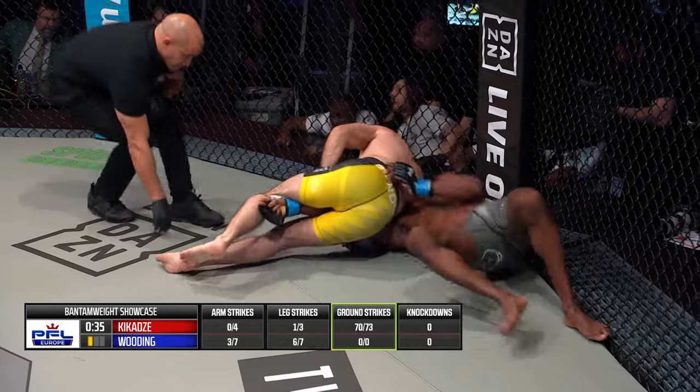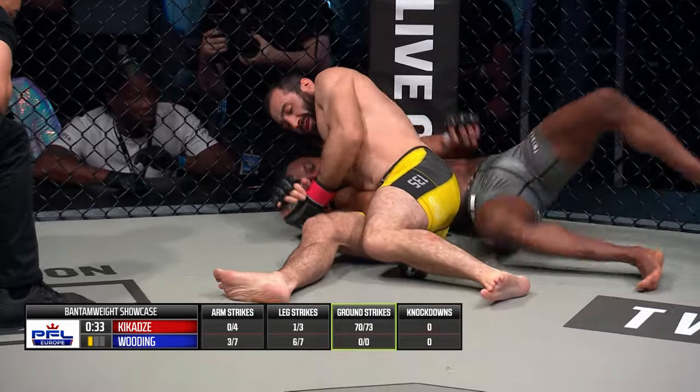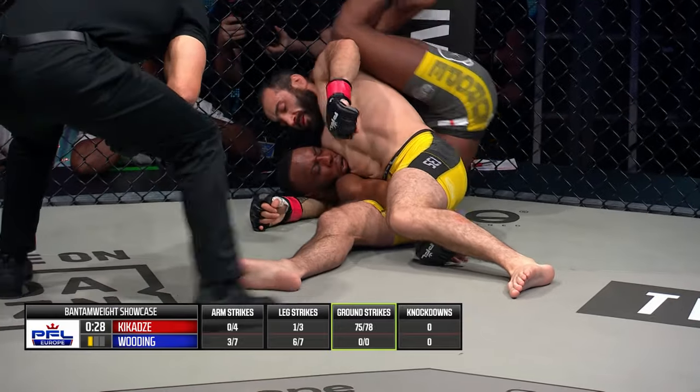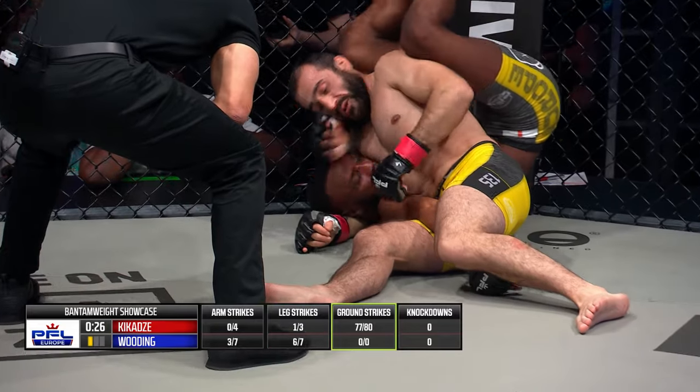He's got to get that arm out. He's got to get himself back to the feet. Bondo Kikadze not allowing it. 30 more seconds here for Dom Wooding to survive.